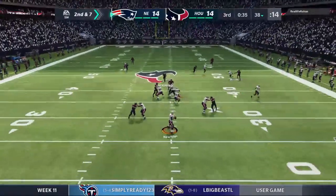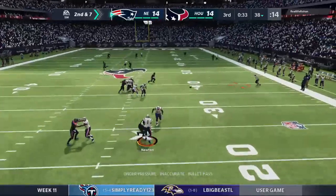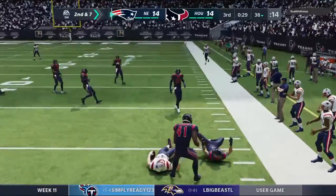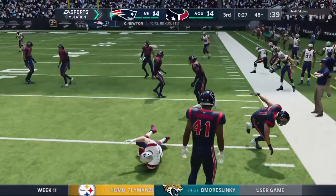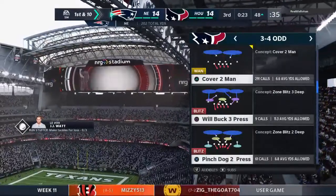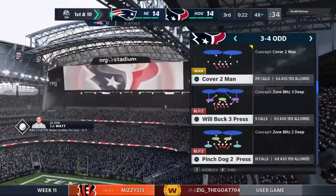From the 38, Newton. And he's going to drop this off to his fullback. And he'll be taken down, but not before he gets into enemy territory. Give him 14 on that one and a first down.